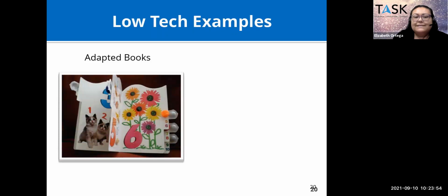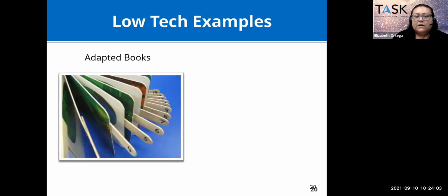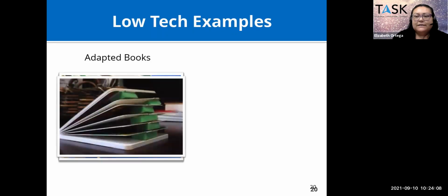This one has pom-poms, but it also has empty contact lens containers for a grip to flip the pages. The popsicle sticks with the numbers, tongue depressors, sponges. This one's not permanent. The sponge is glued to a piece of paper and it has a paper clip. So you use a paper clip per page, and once you're done with that specific book, you just remove them and you can add them to another book. So it's not permanent.